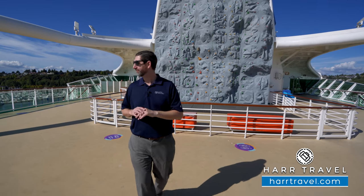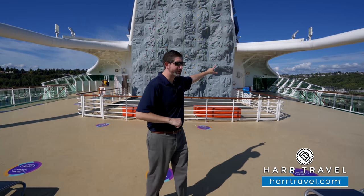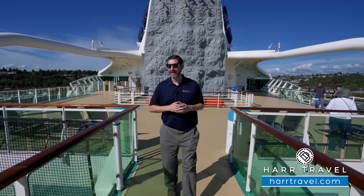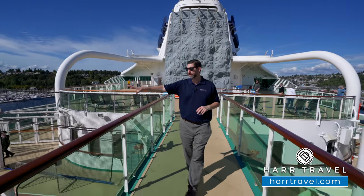Now just for point of reference, on this side is the suite lounge, and then on the other side is the exit to the Vortex nightclub and lounge. Now, as we continue to head aft on deck 13, just below me are two spaces that I wanted to point out. The first one is the sport court.